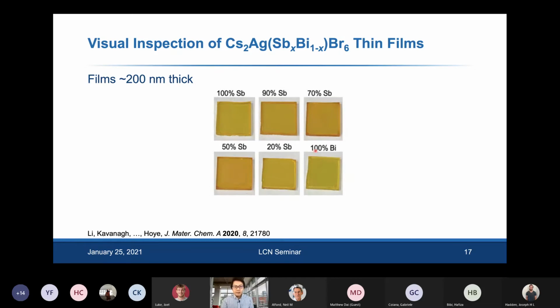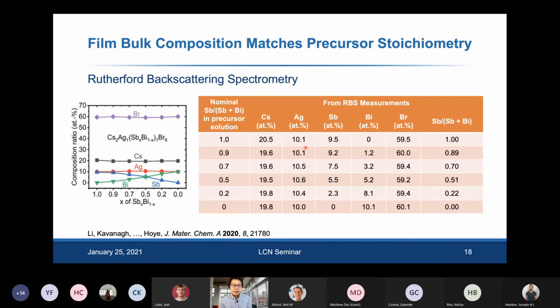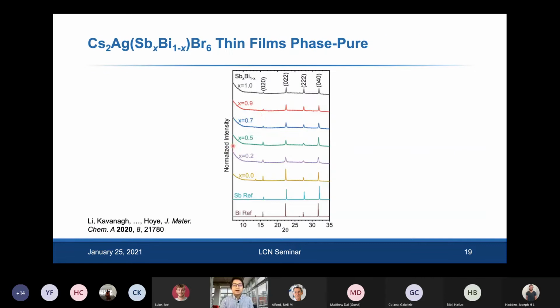And what you can see here from these photographs is that the middle compositions, the alloys, have a darker color than the end compounds, which suggests that maybe these alloys have a smaller band gap. We checked the composition using Rutherford backscattering spectrometry, and we found that the bulk ratio of antimony to bismuth was the same as that in the precursor solutions. And we also verified that all of these compounds were phase pure. So in all these alloys, we have phase pure double perovskites.